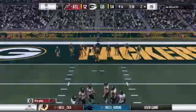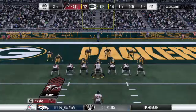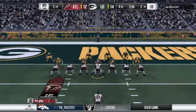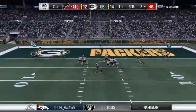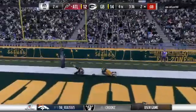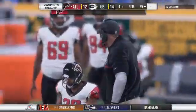So a big play coming for the Falcons as they'll go for 2. And on the outside, they're playing press coverage. Now Webb. And he fires one incomplete. And the failure to convert and tie the game.